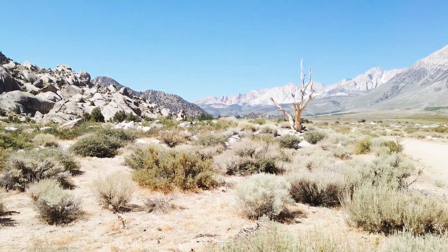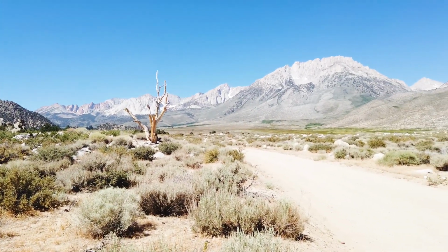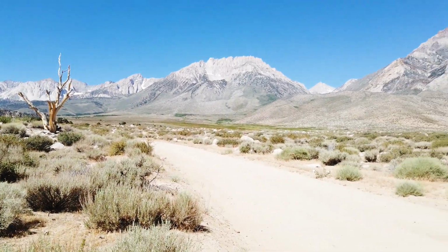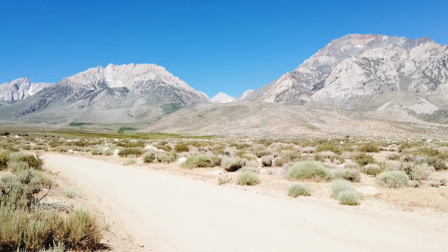Buttermilk Road got its name because there used to be a dairy up this road, and old Joe, the dairy farmer, apparently would drive down the bumpy road to get to town, and they would say that the milk would turn into buttermilk from automatically churning on the bumpy road.